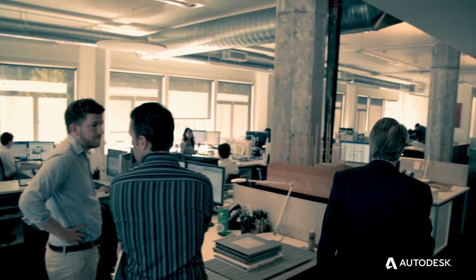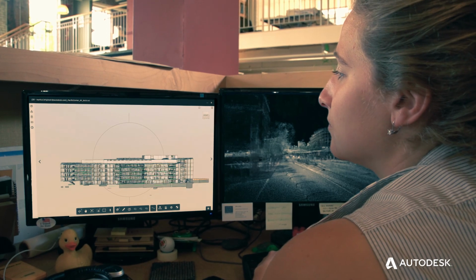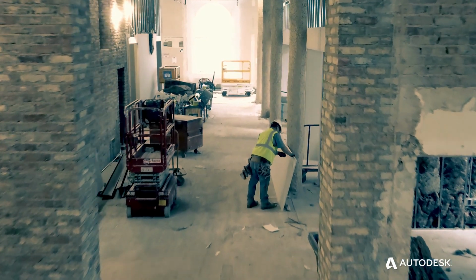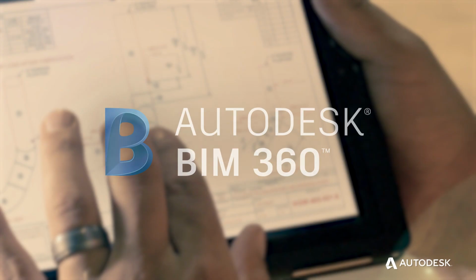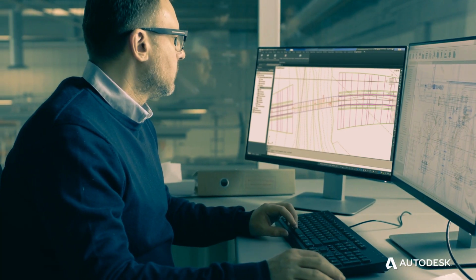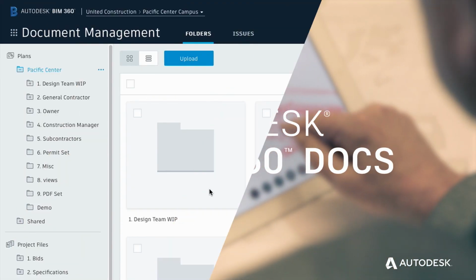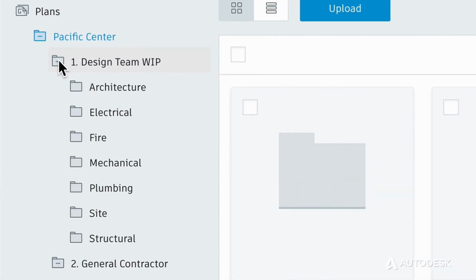Today's design and construction projects require disparate teams to collaborate closely so they can complete projects on time and on budget. But with distinct teams come data silos and disconnected communication. Autodesk BIM 360 removes these barriers with a single platform that connects design and construction processes and project teams in one place. BIM 360 Docs is the entry point to this centralized platform, providing the entire project team with the information they need to get their job done.